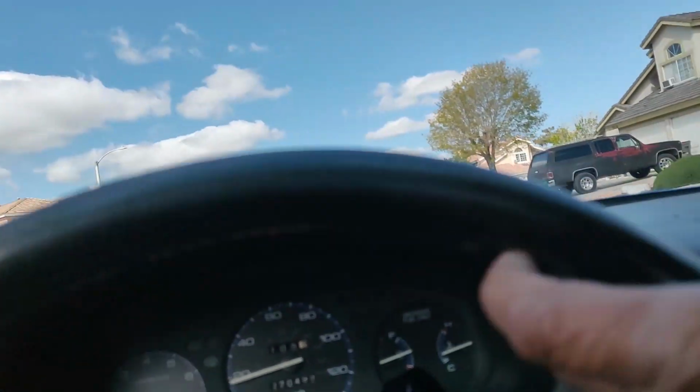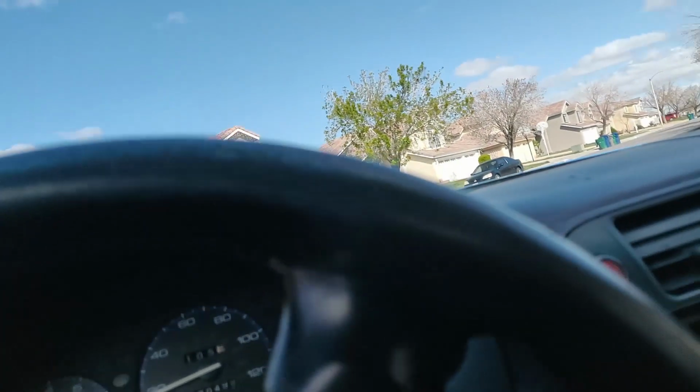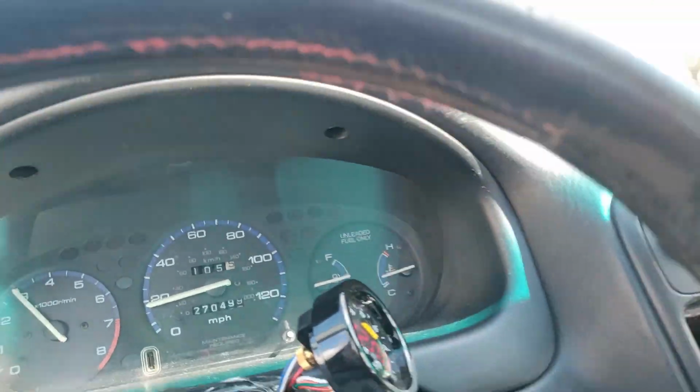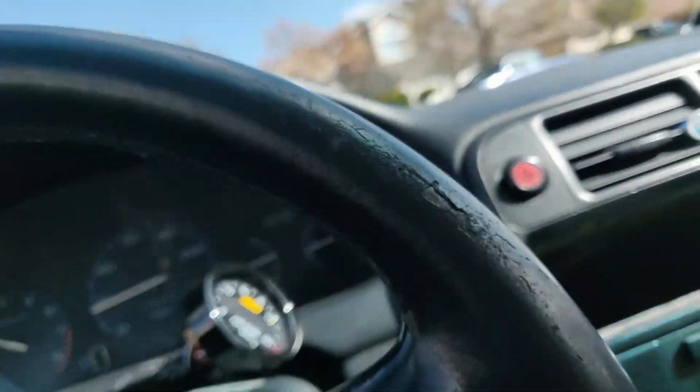See how it cracked VTEC for a second, then it just went blah blah blah. Car feels alright power wise. Feels stupid torquey. Only when I do that though. Once I'm in it, it feels kind of slow.